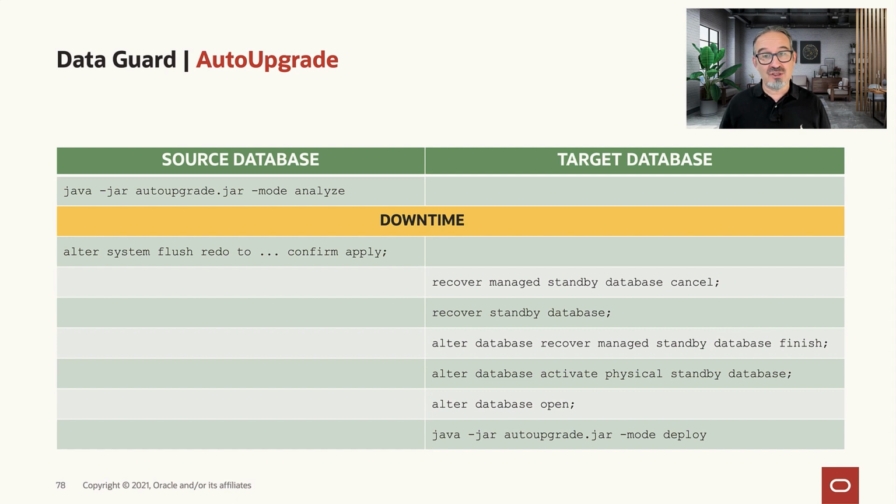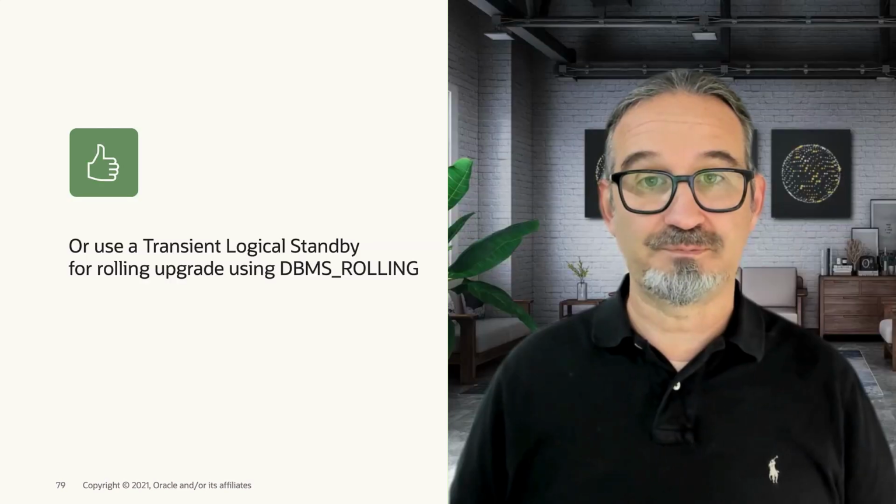Once this is finished, we can now activate the physical standby database, and once it's activated, we can open it. At this point, we call AutoUpgrade for help and assistance, and AutoUpgrade will now repeat the analyze, do the fix-ups, then do the upgrade and all the post-upgrade changes. And then the database is upgraded, and we can start the application on our freshly upgraded target database.